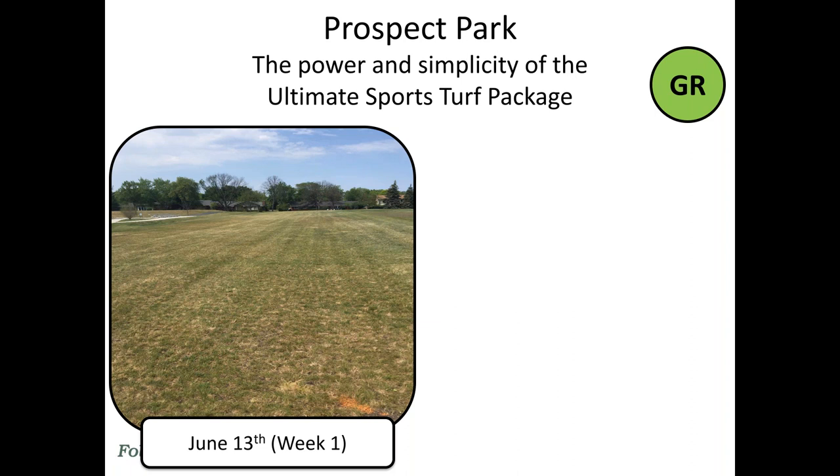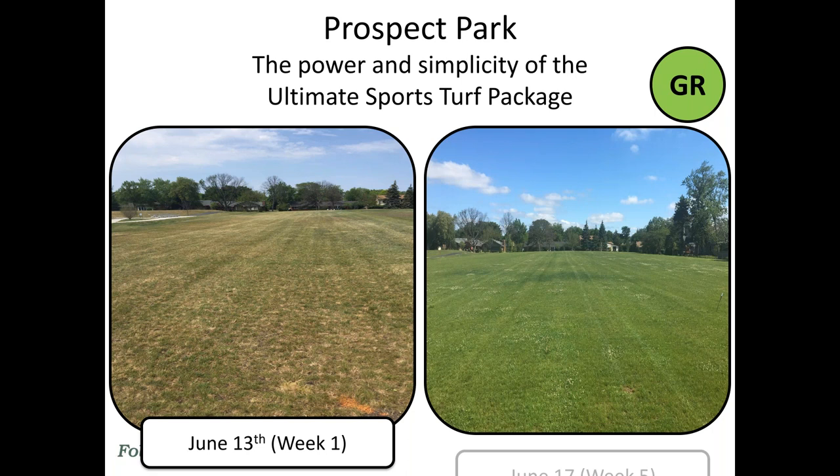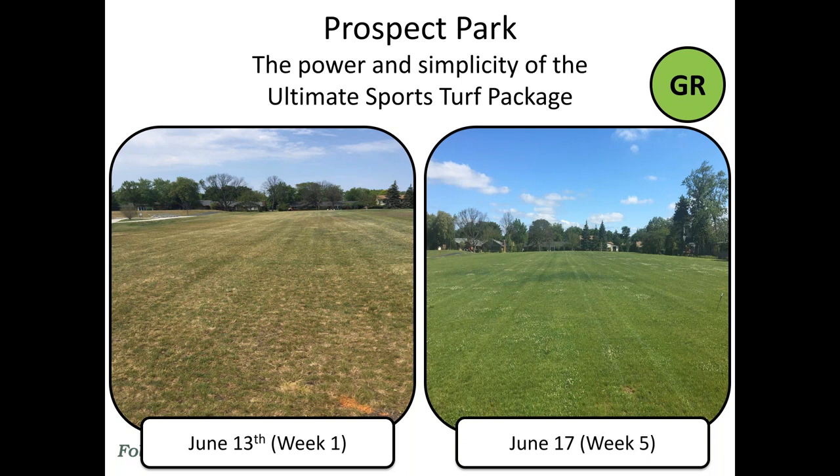Right. So now fast forward back to 2017, week one, this is June 13th, the start of it, the first application. I've got a picture here now, this is four weeks later, week number five, so July 17th, so that's a typo there, don't mind that. But what a difference. I think we're probably on the right track here. You can still see it's got some clover, and I still think we're building density, but that's a pretty impressive turnaround, wouldn't you say? Absolutely. We were really impressed with what we were seeing so quickly.